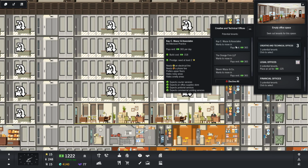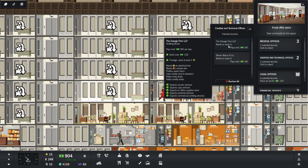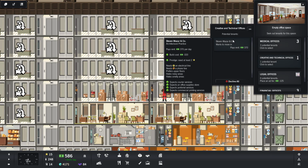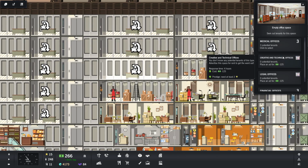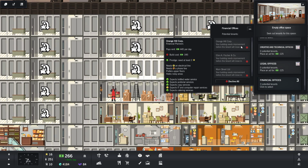Prefers upper floors, noisy. I'm going to go ahead and start to put you guys in now, so the creative offices. Let's go ahead and start to do this. So we're good there, and then we're good there as well. Then what else? Medical. Medical, you guys are going to have to go downstairs. I'm not going to lie.